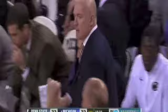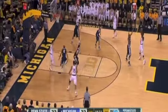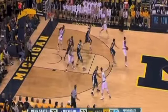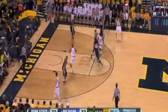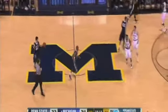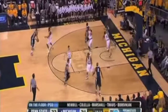Now remember, for Penn State, DJ Newbill, their outstanding do-everything point guard, is playing with 3 personals. And Marshall has 2. And now he's drawing the assignment up top with Tim Hardaway Jr. Nice back 32. Well, it's not tied anymore. Beautiful job by Horford of coming up and setting that back screen. That allowed Robinson III to come off shoulder to shoulder. That was an outstanding play by Michigan.